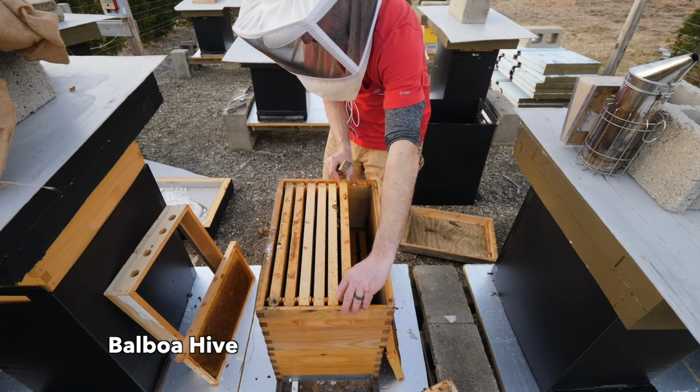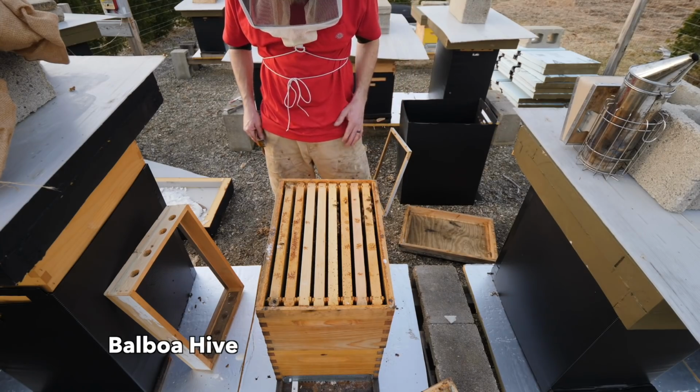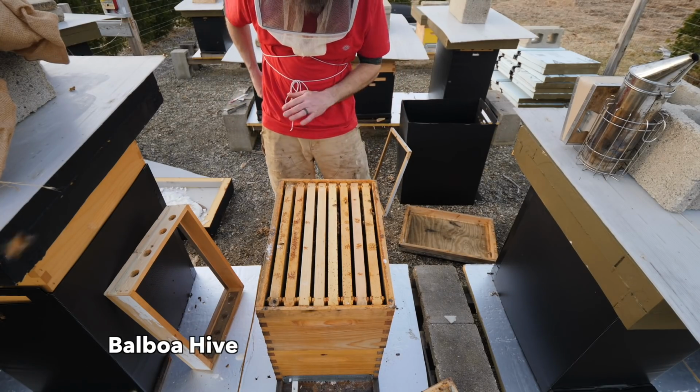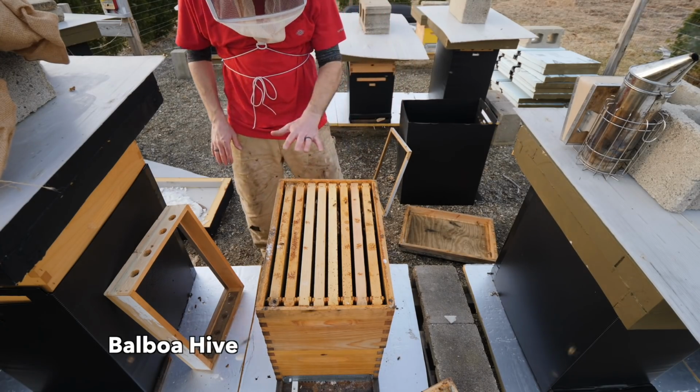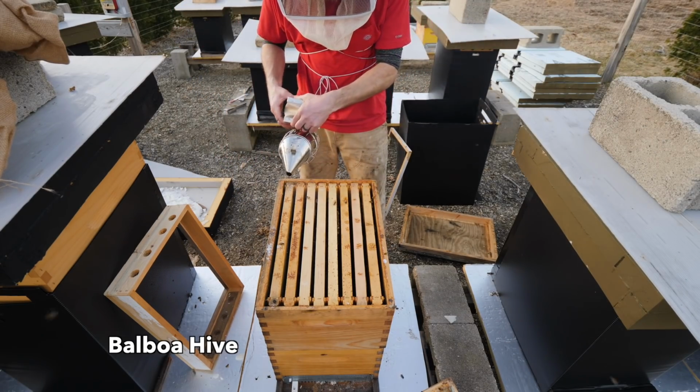Plenty of space to lay. Plenty of stores. Very good. We don't need another super either because they're not full in this hive yet. Population's going to pick up, but they don't need a super right now.